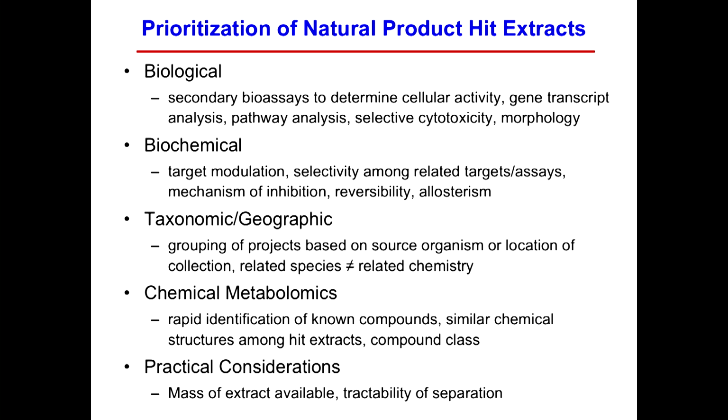So, what other prioritization techniques can we use? There's a lot of things you can use here, and you have to really think down the line. You're still going to get a significant number of hits. If you screen all 200,000 extracts, you might still end up with 1,000 hits even after optimizing your assay. So you have to use additional assays, biological assays to determine cellular activity, gene transcript analysis, pathway analysis, or biochemical assays that look at direct modulation of your target.